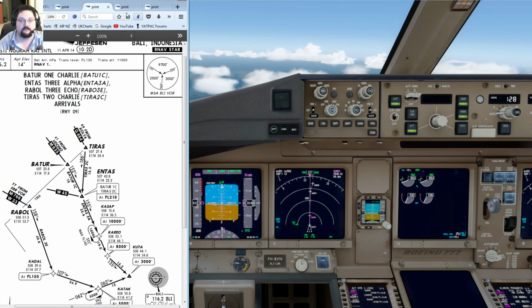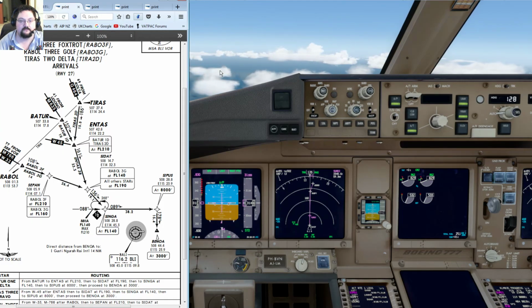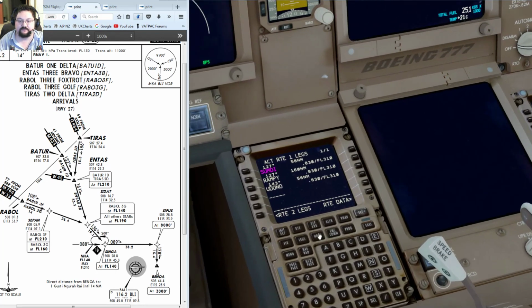KLM 835, just confirm that was the Batu 1 Delta, Bravo Alpha Tango Uniform Romeo 1 Delta arrival. Over Batu 1 Delta, KLM 835. Okay, Batu 1 Delta.